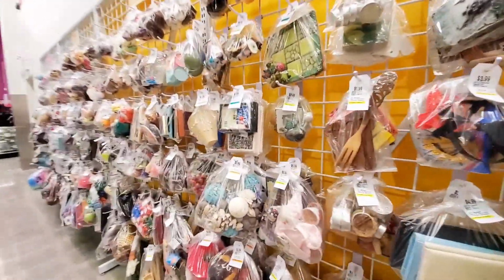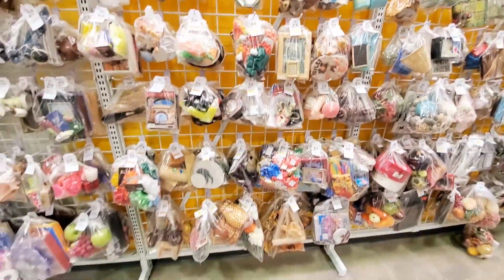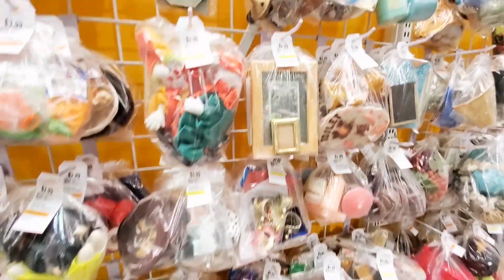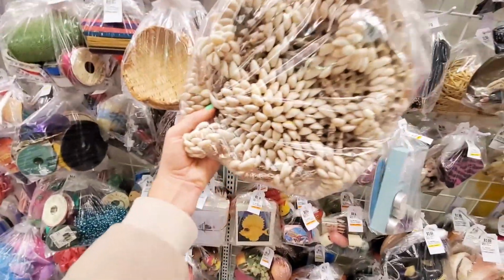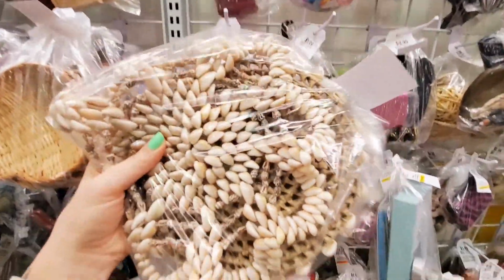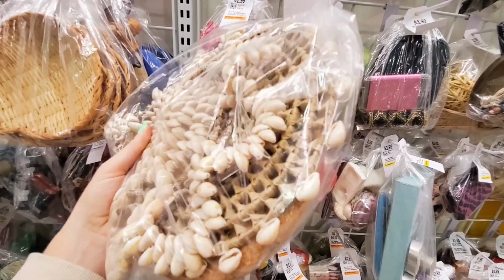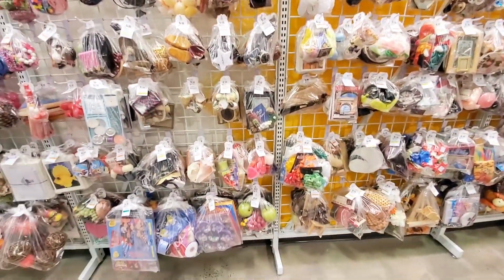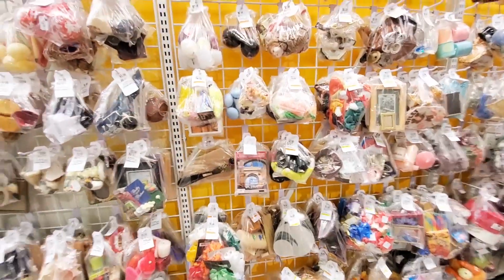Another thing that a lot of people don't check out are actually the bags that are on the walls. Sometimes in the bags you can find some really cute accent pieces. Like, look, this frame is kind of cute. Oh, see, look how nice this is. Whoops. I mean, it has a couple of things inside, but I like the other kind of straw seashell thing in the back. That's kind of cute. A lot of people don't check this section out, but you can find some really cute little accent pieces.